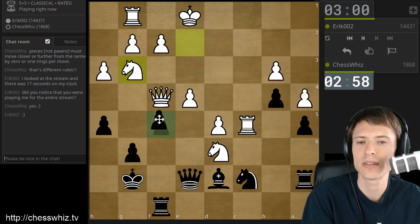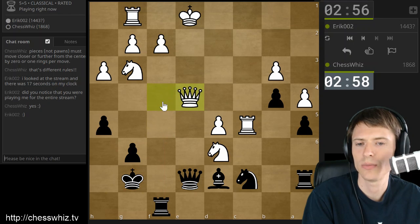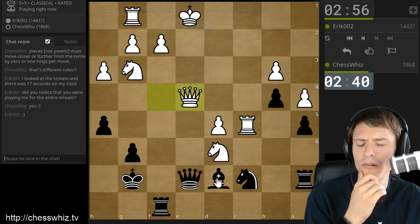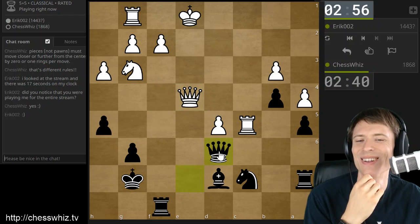I'd be interested to see what you guys think. What are your thoughts about this variant? So I can't take his queen. That's too many orbits in. But one thing I could do... I am kind of liking the look of this. This knight. I am liking the look of this free knight.